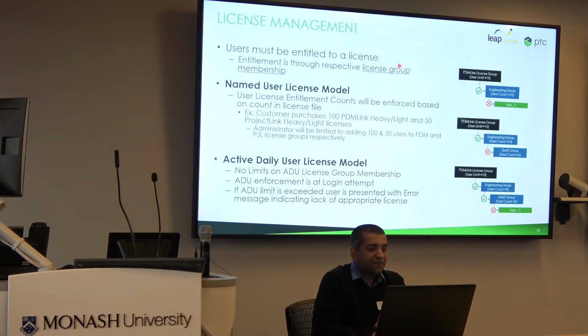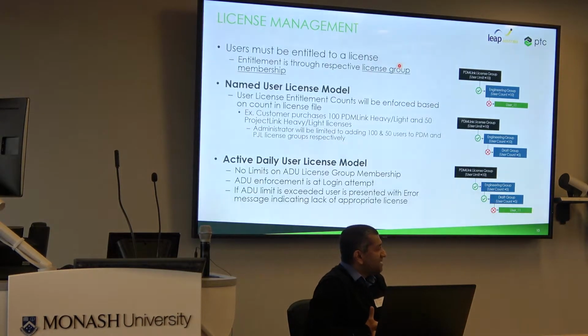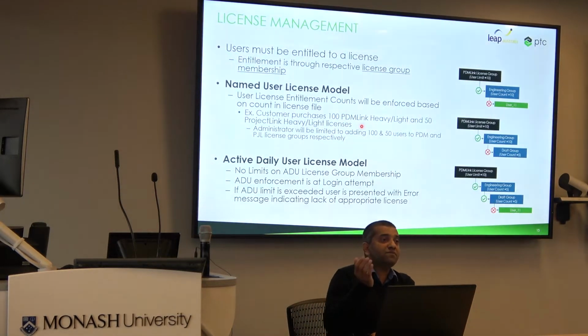So there are so many companies, even in Australia and New Zealand, where admins would always complain that they could not really make sure Windchill licenses are in compliance. For example, a customer has 100 licenses. There's nothing stopping them from adding a new user. There can be n number of users. There was no system to check it, and in some companies they don't know whether they are in compliance or not.